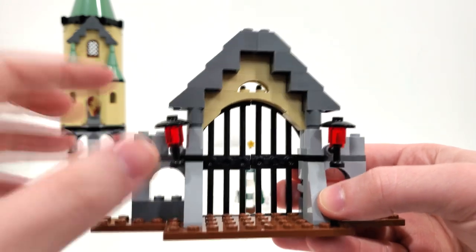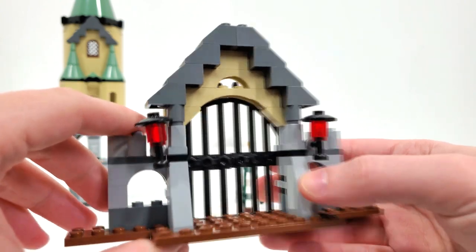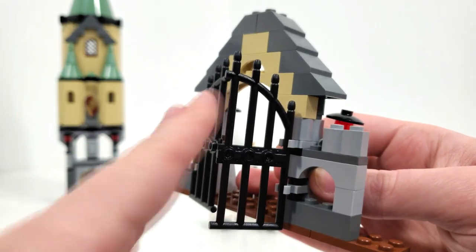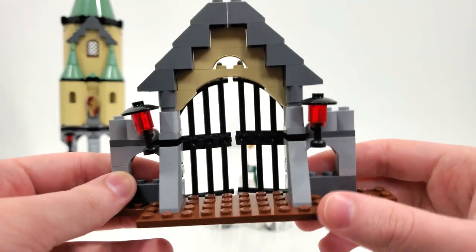You can see we have some lanterns, some spots to place your Dementors guarding the gates into Hogwarts Castle, which can open and close using some clip piece connections. And we also have that dark gray roof color scheme, which is really interesting to see for the time period.